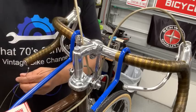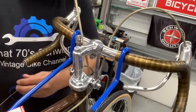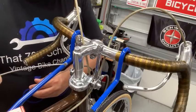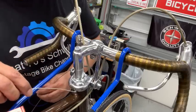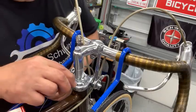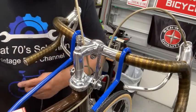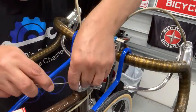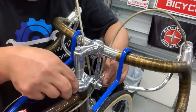And these old vintage Schwinn inner wires have the smaller pancake head, as you see right here. And the reason why I get those is because it's a very slim opening right there. So if you get anything bigger than that or the barrel, they won't fit. So that'll slide right in. So once you lube your cable or lube your inner wire, you slip that right in there.